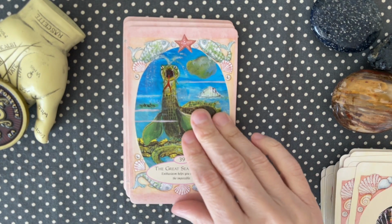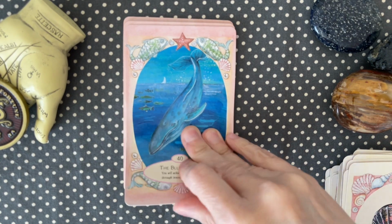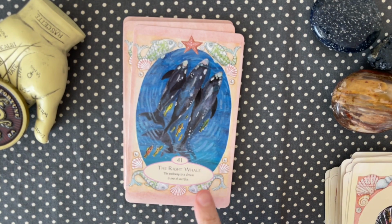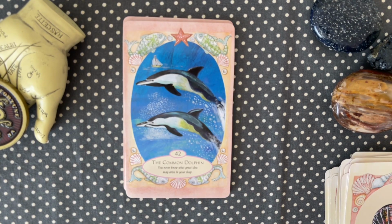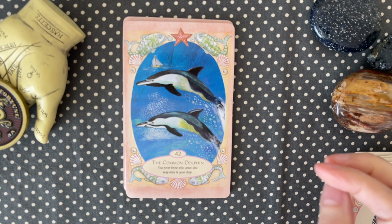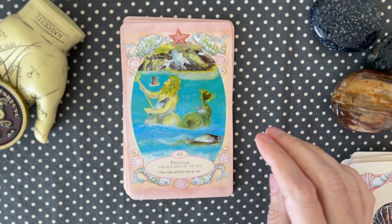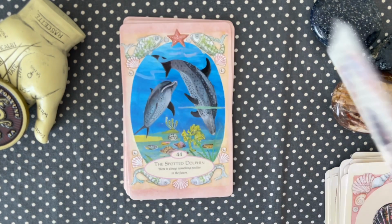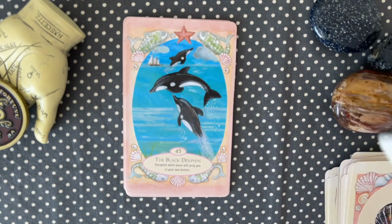The great sea serpent, the blue whale, the right whale, the pathway to a dream is one of sacrifice, the common dolphin, you never know what great idea may arise in your step. Proteus, the old man of the sea, plan, relax, and flow with the tide. The spotted dolphin, there is always something positive in the future.